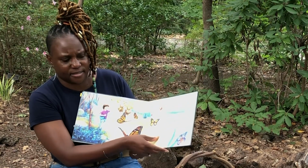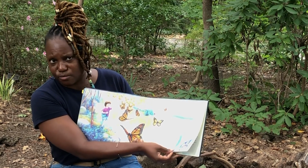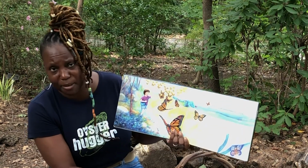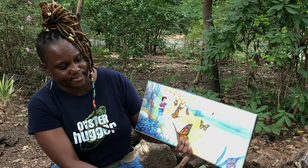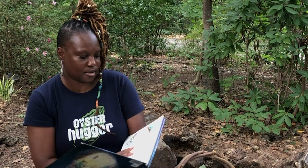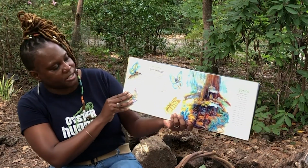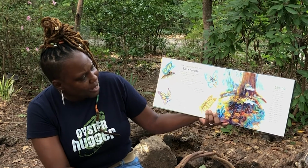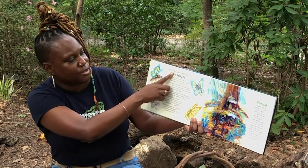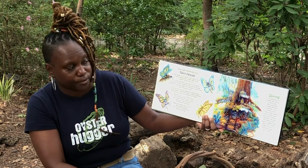Would you guys like to see what this little fairy is trying to tell us? Would you like to know some tips about building your own fairy house? Let me turn the page and see what she's talking about. The author and illustrator, Tracy Kane, has in the back of her book, How to Get Started with Your Fairy House. Tips and ideas and things you can do.